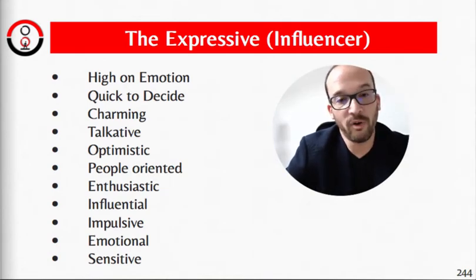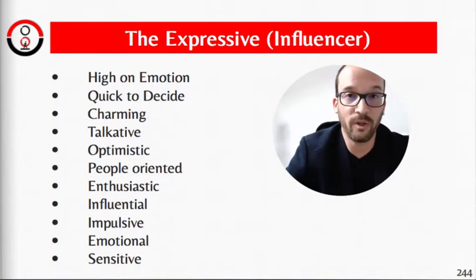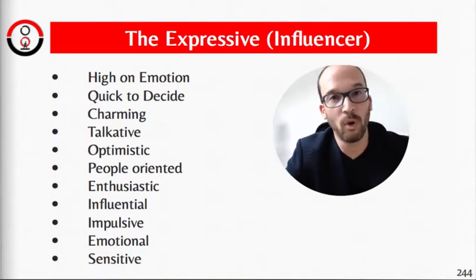So when you make an offer with these people, whether it's a buyer or the seller, you need to always ask, how do you feel about this house? How do you feel about this price? How do you feel about what the seller said? And then try to bring their emotions up.